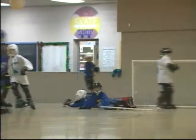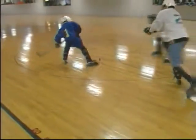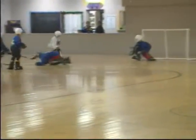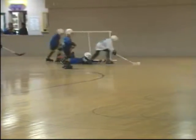The kids all agreed on some things. Ice, basically you can get hurt worse because they check you up against the boards, and in here, if you check them up against the boards, it'd be a penalty. Ice hockey has a lot of checking, and this one, you're not allowed to check. Of course, there are other reasons to prefer roller hockey.